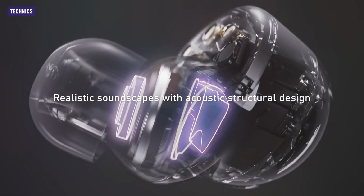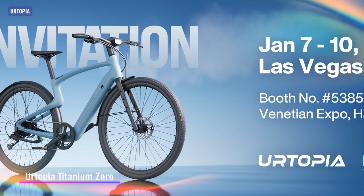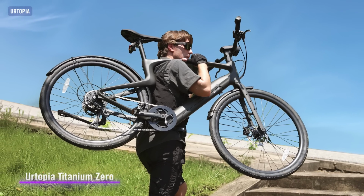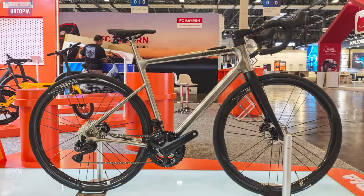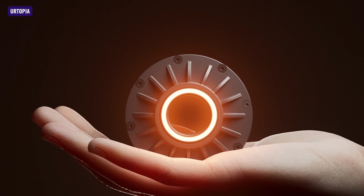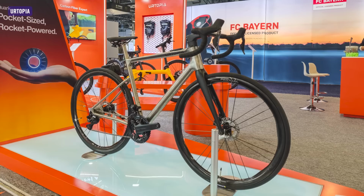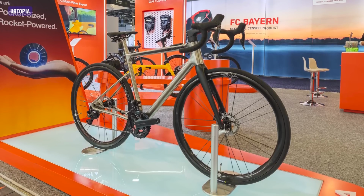When Utopia showed up at CES 2025 with a concept e-bike featuring a novel motor design, we were excited. The custom Quark DMI.2 mid-drive motor that Utopia showed off at CES 2025 features more power output than even the best hub motors. And best of all, it's small and light enough to fit inside a bottom bracket. Utopia hasn't said when it will start manufacturing the Titanium Zero, but it's easy to see a scenario where the design of the Quark DMI.2 inspires other e-bike makers and pushes the industry forward.